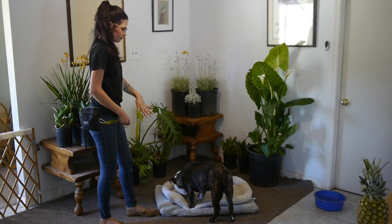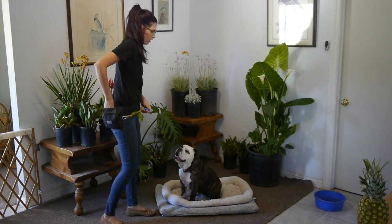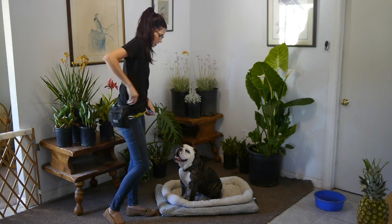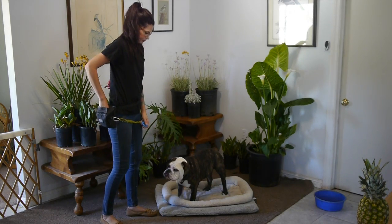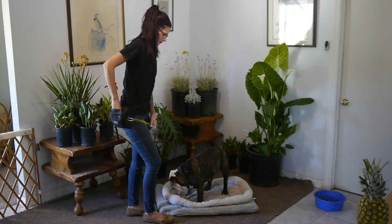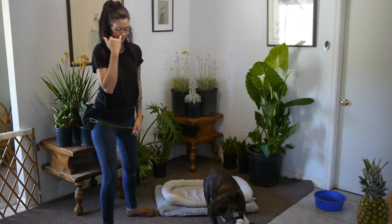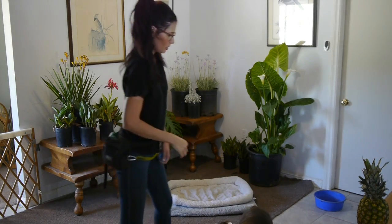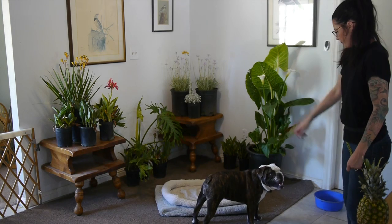So even though Georgie got off the bed, I clicked while he was still on it. So I'm capturing the behavior of him being on the bed and kind of reinforcing that by making sure that he's on the bed before he gets those treats. I'm going to click and treat for him staying on the bed. And release. Okay. I'm going to try actually sending him from a different location. Okay.